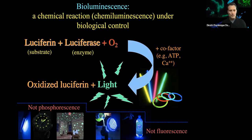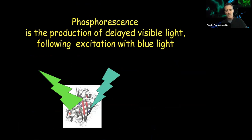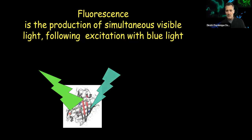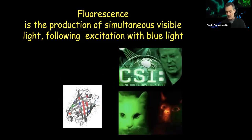So these are the two terms that we have to keep in mind. And we are talking today about bioluminescence, so the animals that make their own light. As I said, phosphorescence is when you excite with blue light, and when you remove the energy, you still have something glowing. And fluorescence is when you excite with the blue light, and then when you remove the blue light, the fluorescence is gone.